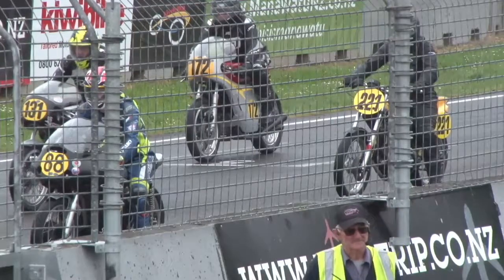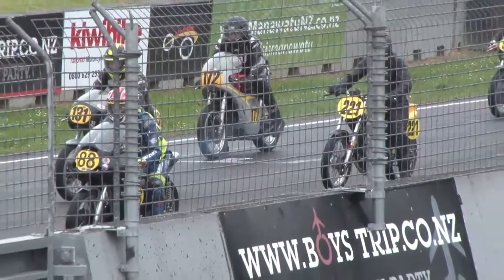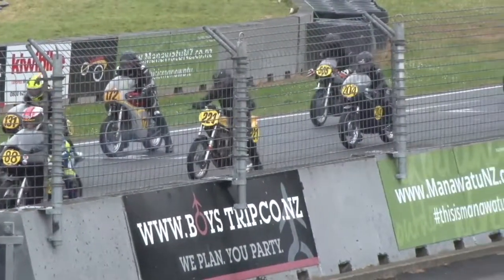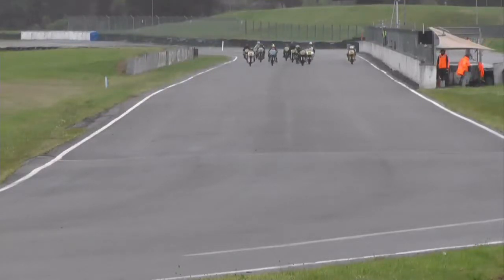Folks, they've declared the meeting wet, and because these classic bikes don't have the option of wet and dry tyres, they've called them. This is part of tomorrow's racing, and they've left the post-classic bikes.